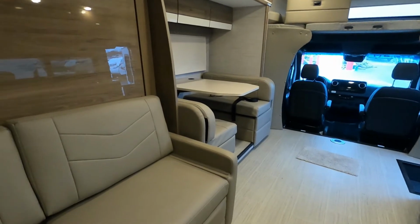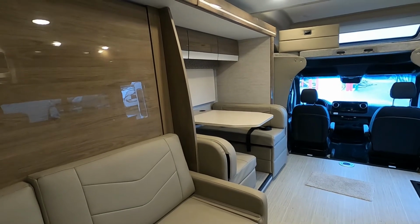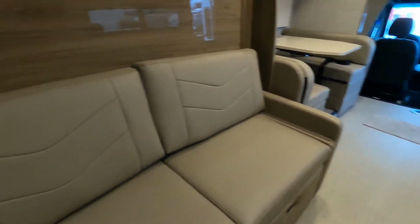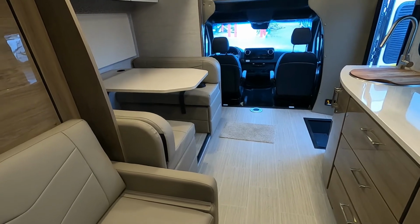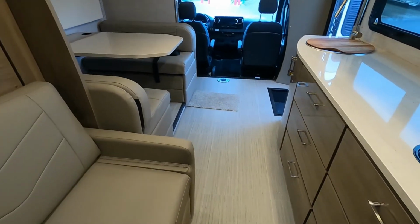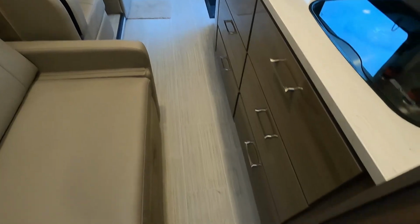Let's go ahead and retract your slide here. Again, doors and drawers. Make sure all your doors and drawers are closed. Nothing's going to impede your slide from coming in. Which slides all the way in. You got just enough walking room here.